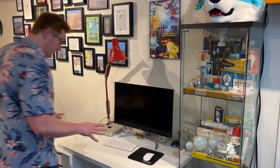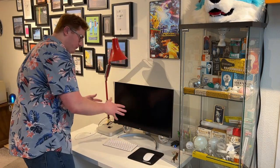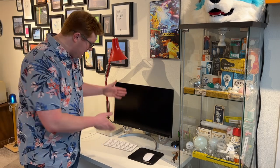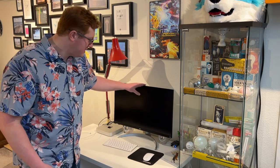Okay, so we have some things to unplug here and move around. Now, this, as I've said, has been a perfectly fine monitor. I have been super satisfied with it. And the funny thing is that this monitor has something that that monitor doesn't have. And that's HDR, high dynamic range. Believe it or not, this monitor has it. At least it said it did on the box.